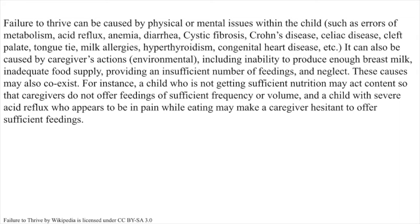of metabolism, acid reflux, anemia, diarrhea, cystic fibrosis, Crohn's disease, celiac disease, cleft palate, tongue tie, milk allergies, hyperthyroidism, congenital heart disease, etc. It can also be caused by a caregiver's actions or environmental factors, including inability to produce enough breast milk, inadequate food supply, providing an insufficient number of feedings, and neglect. These causes may also coexist.